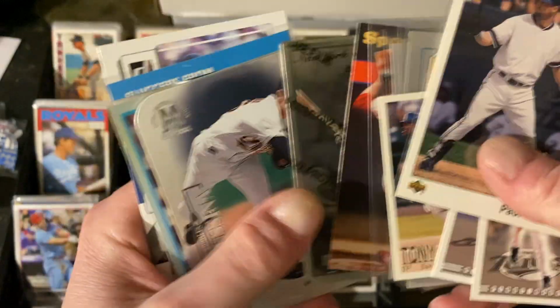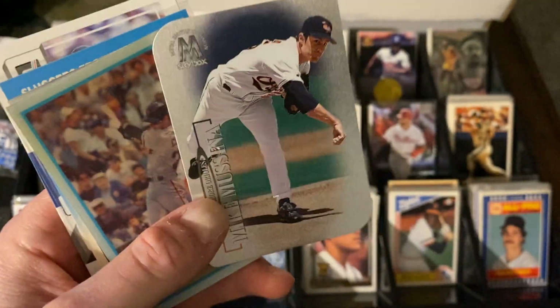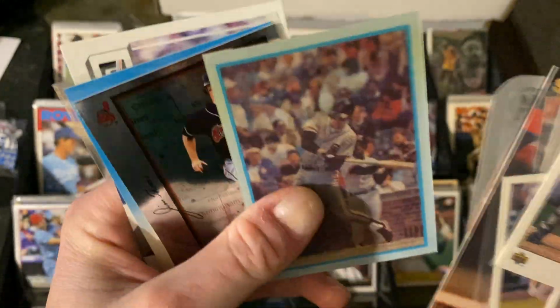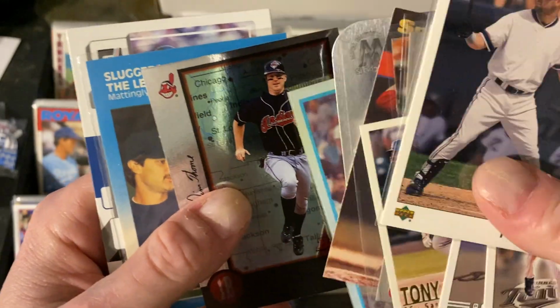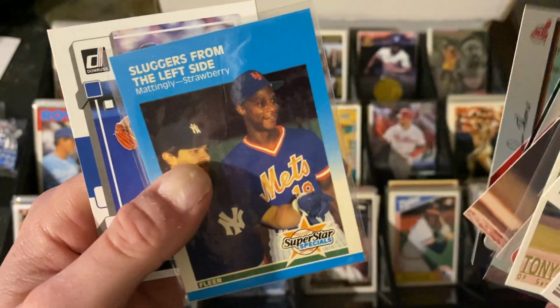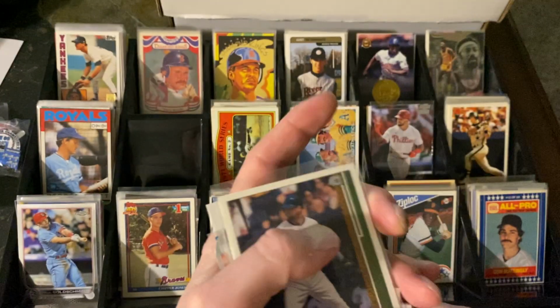So there's a Boggs medal. Here's another medal. This one actually books really well too. Messina, some kind of Skybox medal. I don't know. Will Clark Sports Flicks. Here's a Jim Thome with an international background. That's kind of cool. There's another Manly, like I said, with the Fleer, and Nolan Ryan out of Donruss.